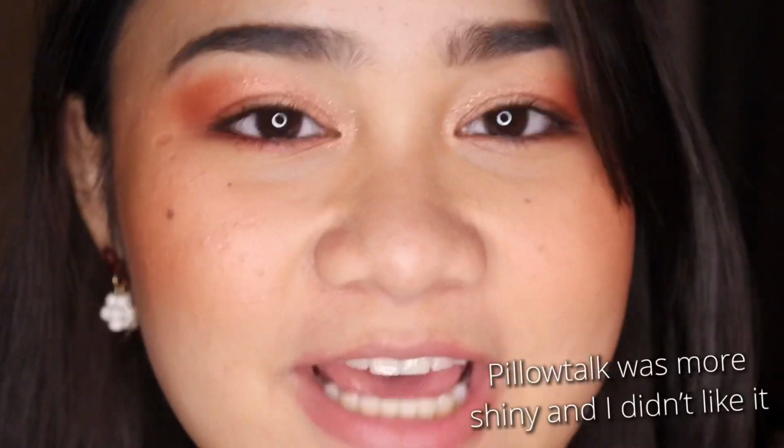I feel like it would have been better if I just used the middle part as a highlight, because I feel that the middle part just highlighted my imperfections or something. But yeah, it still looks very pretty. The color is amazing. Look at that. Yeah, this is very pretty. I really like it because the Pillow Talk Cheek to Chic blush, I didn't really like that very much.